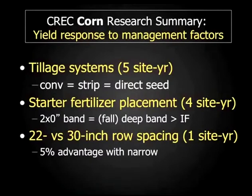With the starter fertilizer placement average across 4 site years, we see a trend toward having better yield with the 2 by 0 band, and that being similar to the fall deep band, and both greater than the in-furrow starter fertilizer application. And finally, with very limited data, just 1 site year, we have seen a yield advantage with having narrower rows, in this case 22-inch versus the standard 30-inch rows, and the advantage so far was about 5%.